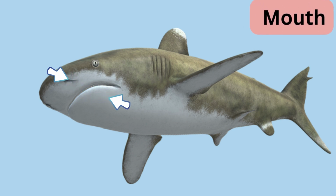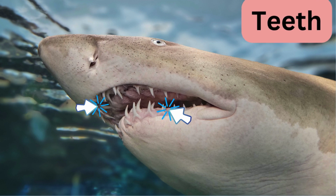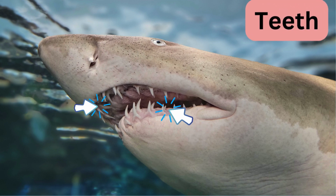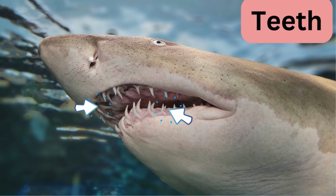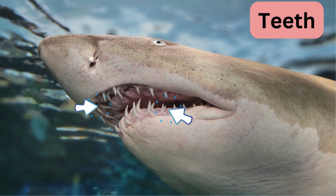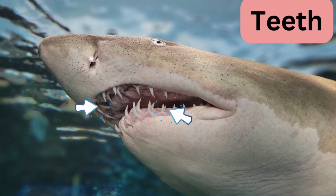Mouth. Great white sharks have a wide mouth that conceals its teeth until it's ready to eat. Teeth. The great white shark possesses 7 rows of serrated 2.5-inch long teeth. While the animal possesses around 300 teeth in total, most aren't used to bite. Instead, the teeth of a shark have evolved to replace teeth that are lost during daily wear and tear. Unlike humans, which only grow 2 sets of teeth, great whites keep growing new teeth as long as they live.